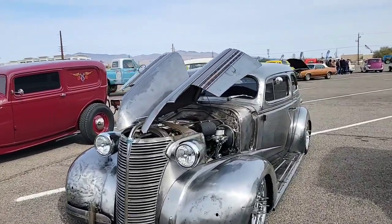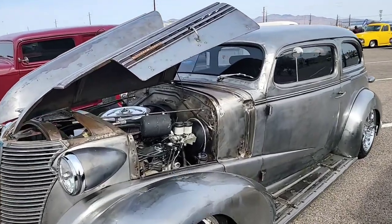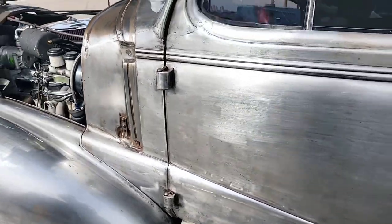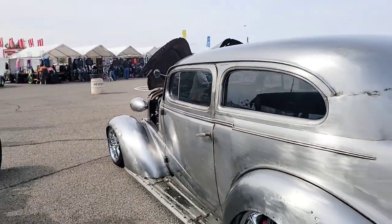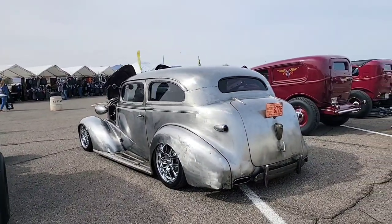I think this has got to be kind of easy to clean, I guess. You just wipe it down. Thank you. I like the floorboards. So we got a 30 or 37 or 38 something on the right.